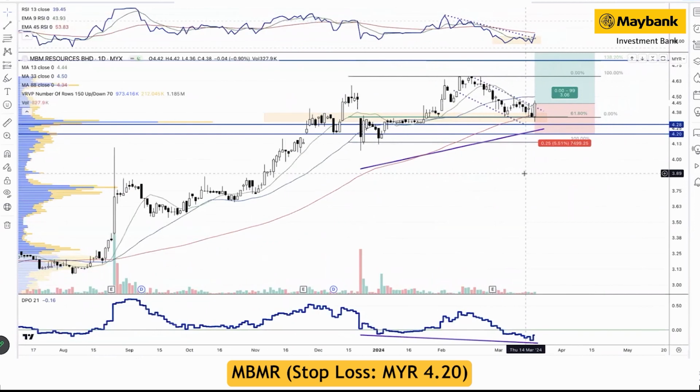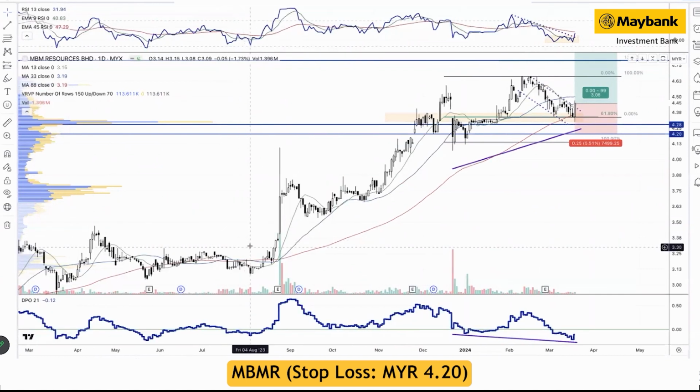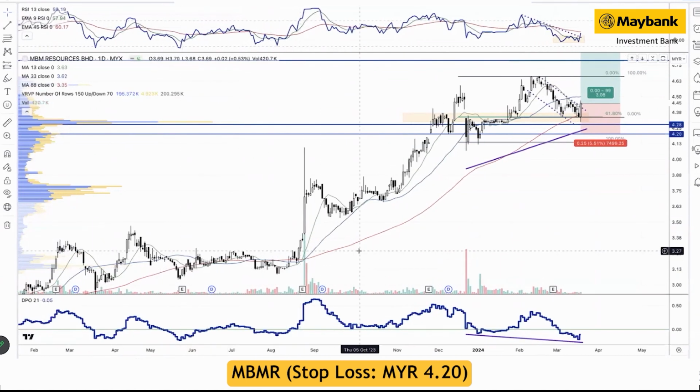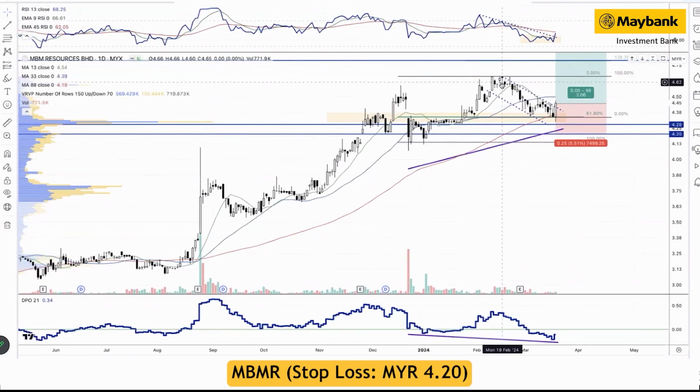much on the uptrend. So I'm using this 13, 33 and 88 moving average. You are seeing a kind of reaction within this particular level as the stock keeps its uptrend pretty much intact. So the recent pullback or minor correction was pretty much a consolidation within this so-called bullish flag.